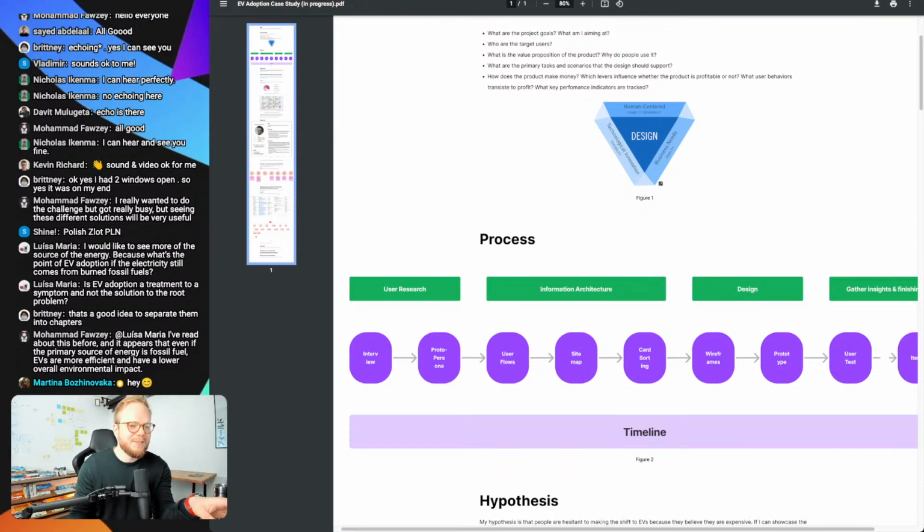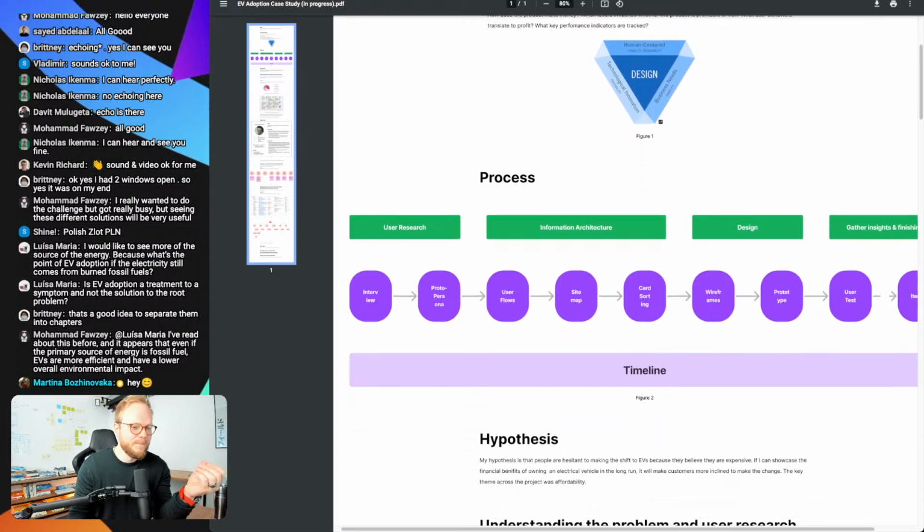But the card sorting to me immediately was like, oh, why is it so late ultimately, or shouldn't it come a bit earlier, let's say? But again, it depends what you actually sorted, of course, what sort of information.